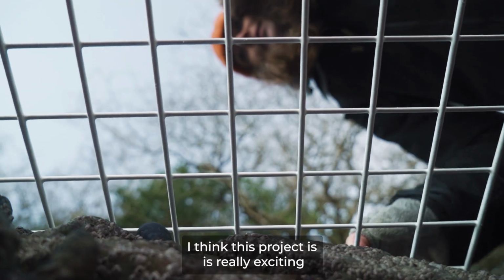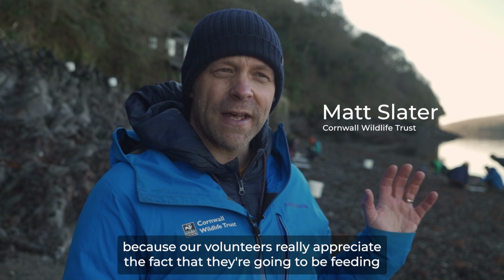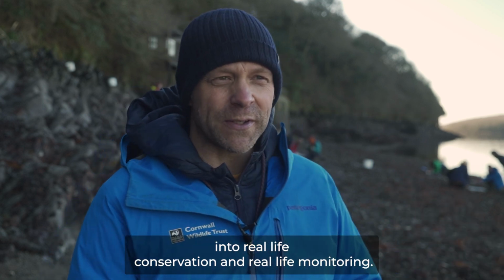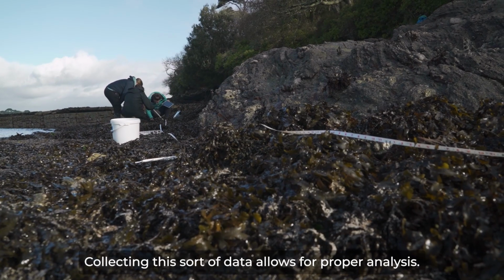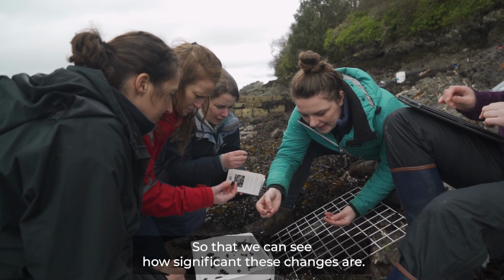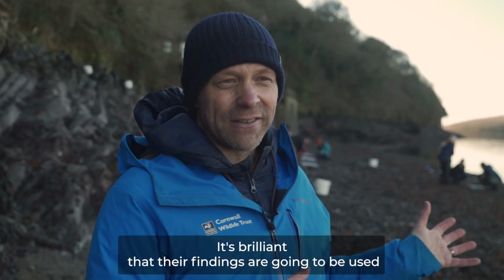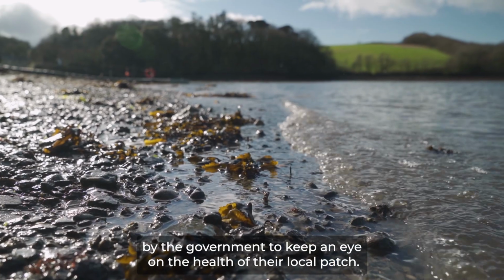I think this project is really exciting because our volunteers really appreciate the fact that they're going to be feeding into real life conservation and real life monitoring, and without carrying out surveys like this we would be unaware of any changes. Collecting this sort of data allows for proper analysis so that we can see how significant these changes are. It's brilliant that their findings are going to be used by the government to keep an eye on the health of their local patch.